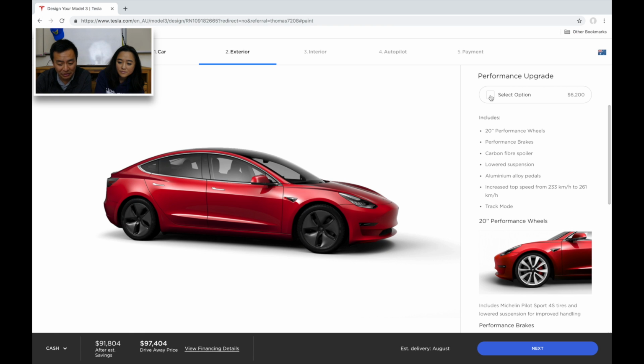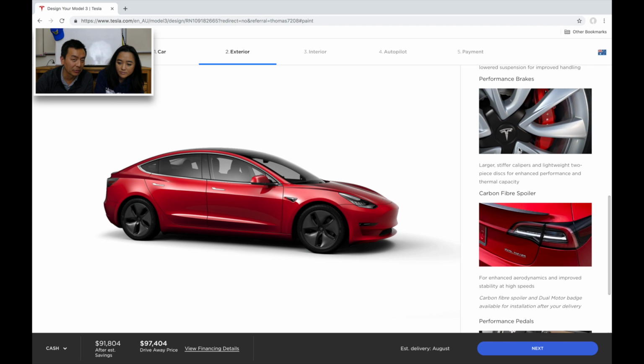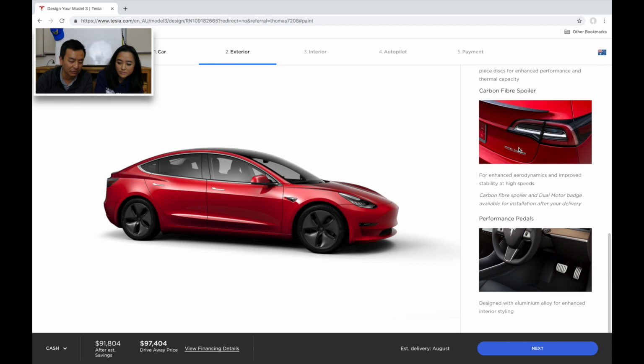Increased top speed, that's pretty quick, to 261 kilometers an hour. I actually thought the car was already 261. I think that's what it said on the other one, but I guess they were saying if you get the performance upgrade on top of this. If you choose that, yep. We'll have to review that in a second to see what the acceleration is without this performance package. True. Okay, so we've gone through. Look, I'll do this in a separate video anyway for the performance upgrade. So let's just skip all this because we're not going to go with this anyway. So let's click on next.